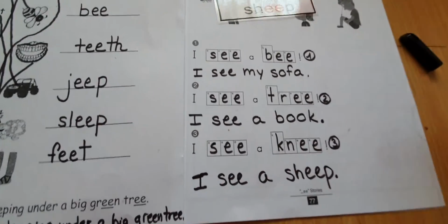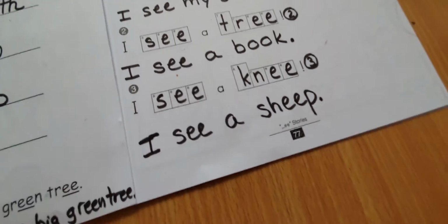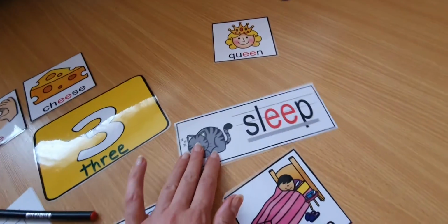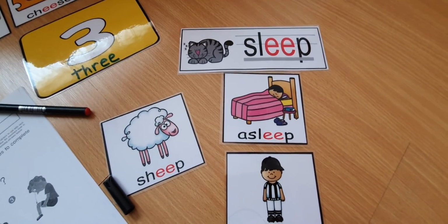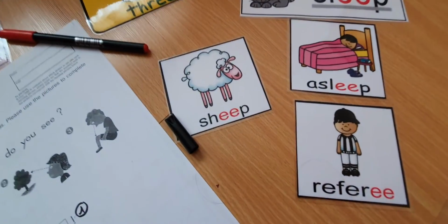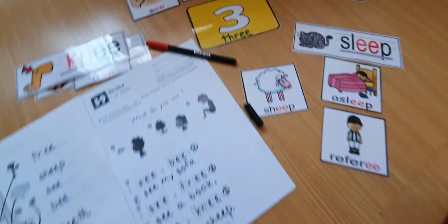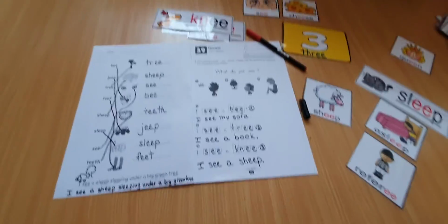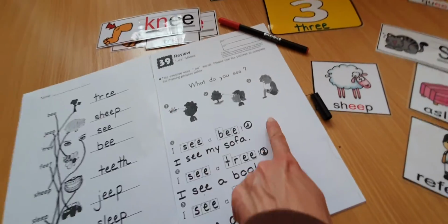Can you write 3 sentences of what you see? Look, let me help you. Here, these words are in English, so it's easy for you to write them, right? You can say, I see a cat. I see a boy asleep. I see a referee. I see a sheep. I see the number 3. I see a queen. I see cheese. What do you see? What do you see in your house? Tell mommy and daddy and try to write it down. And then maybe you can draw a picture right here.